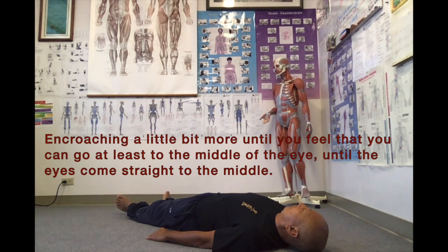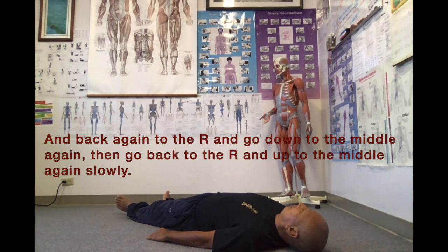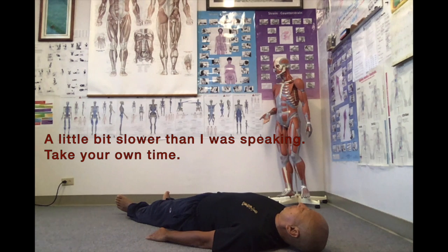encroaching a little bit more until you feel that you can go at least to the middle of the eye, until the eyes come straight to the middle, and back again to the right, and go down to the middle again. Then go back to the right and up to the middle again slowly. A little bit slower than I was speaking. Take your own time.